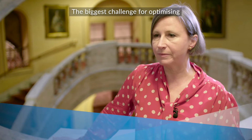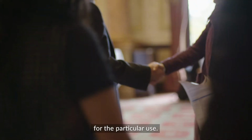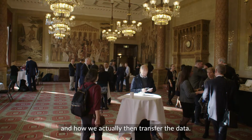The biggest challenge for optimising the digital infrastructure in the NHS, I suppose, is twofold. We have to be able to identify the data that is useful and then to be able to extract the information from that for the particular use. The next challenge, I think, is standardising how we gather the data and how we actually then transfer the data.